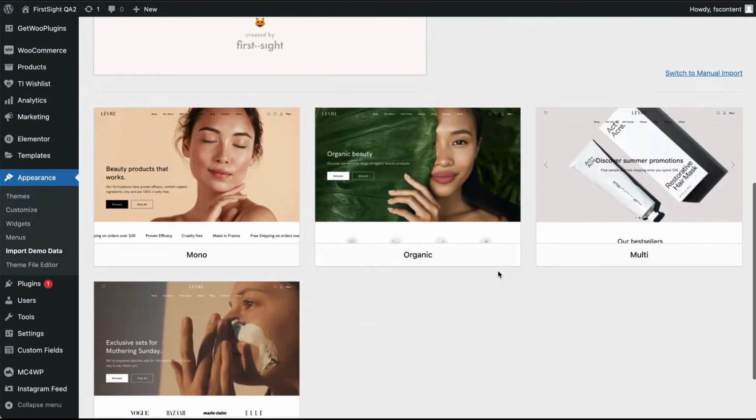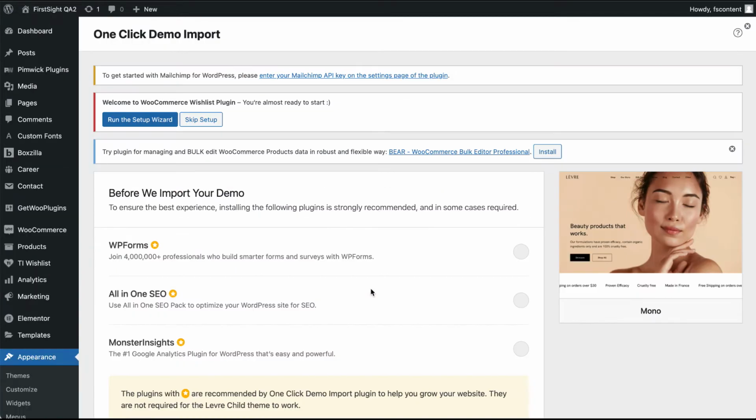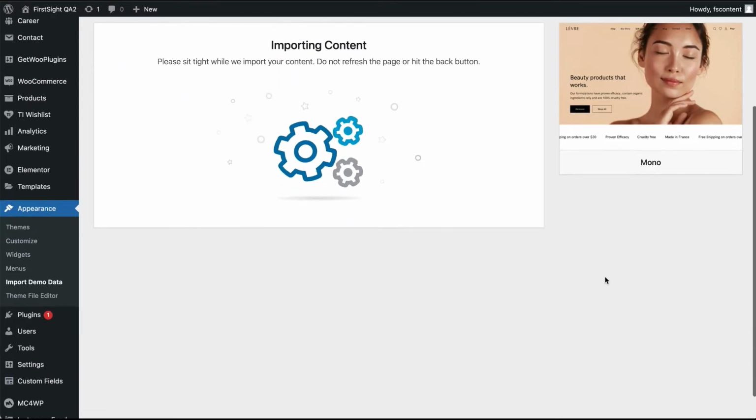Here I can see 4 demos. So I can choose the one I'm interested in. I'll be installing the main one, the first one. I have to click import demo, click continue import, and the import process will start. This may take a while, up to 10 minutes, so please be patient.